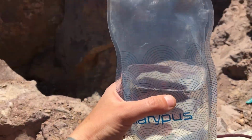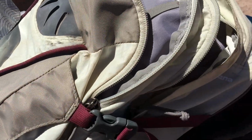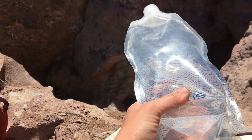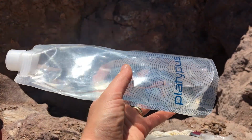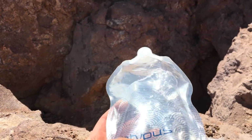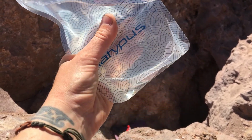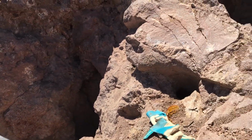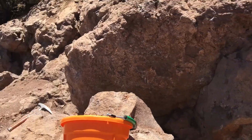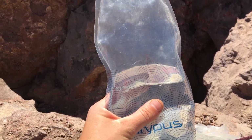One thing you definitely don't want to be short on out here is water. I've got 3 liters in my pack, but with these bottles, usually what I do is I fill them up and then I freeze them. So this is my midday cold water. It's still ice cold, even though it doesn't have any ice in it anymore. When you're out here and it's like 90 degrees with blaring sun, this is a really excellent thing to have.